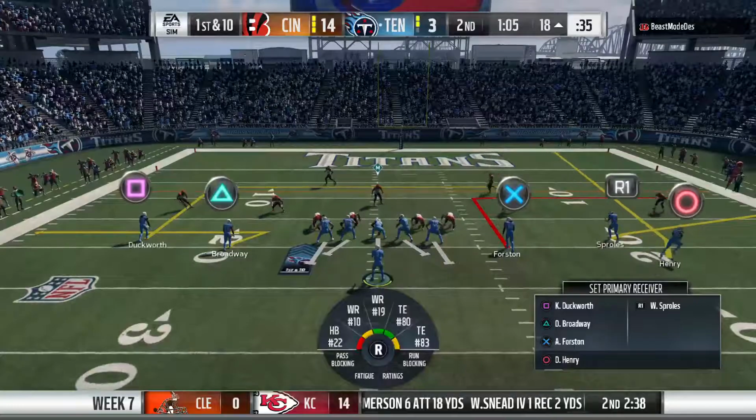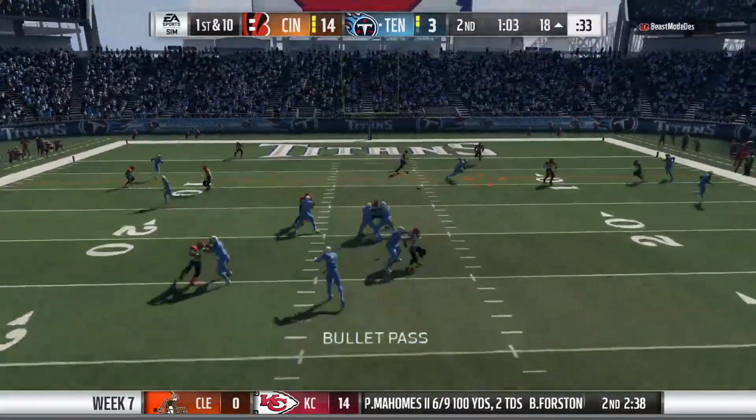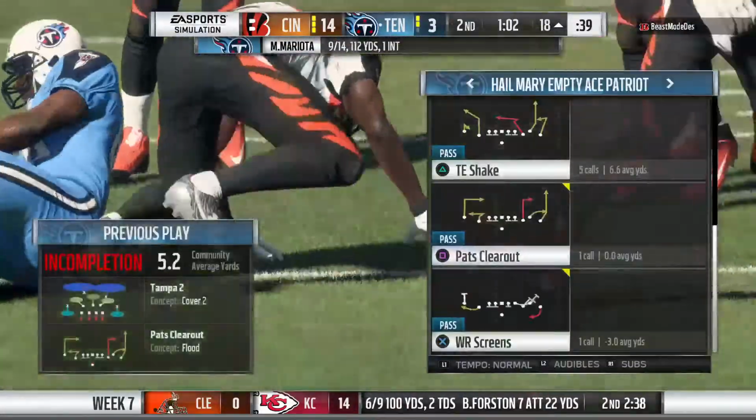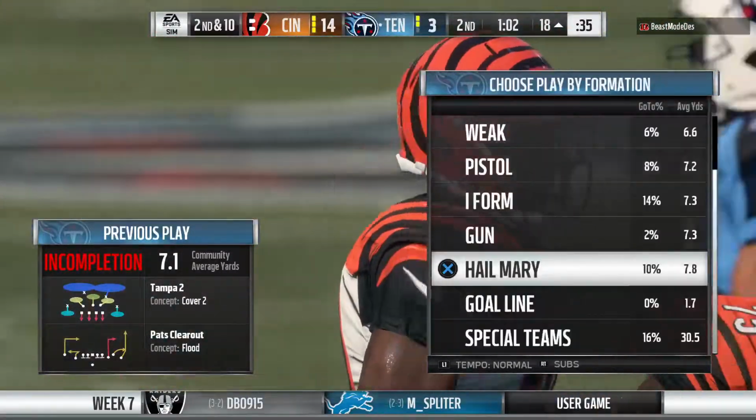And some changes here as the D-line separates some. From the red zone now, Mariota. He couldn't quite hold it. Got hit. Ball pops out. Incomplete. Well, he kind of forced that one there, didn't he?